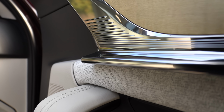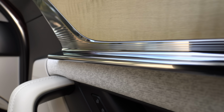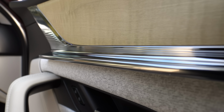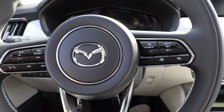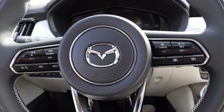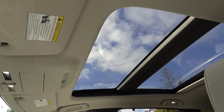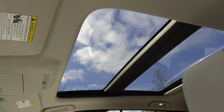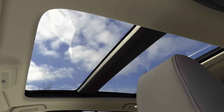That's what I wanted to touch on, is this chrome strip that runs underneath the wood in the door is a very Art Deco kind of 30s look to it, like a streamliner vibe to it. I think it looks really good. And classic steering wheel, 3-spoke with easy to use, real switches, not capacitive touch. That's all good stuff. And you'll notice panoramic sunroof in here. Mazda is moving forward with that. We typically see a moonroof in Mazda models, but the CX-50 was the first to get a panoramic sunroof.